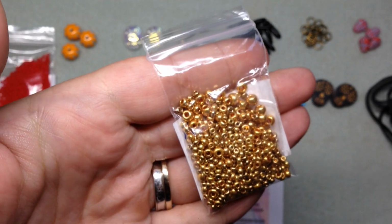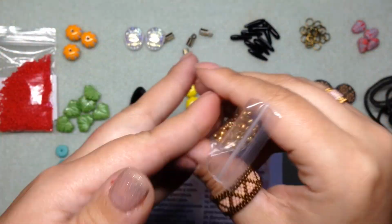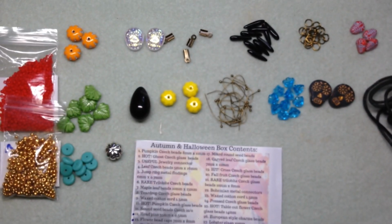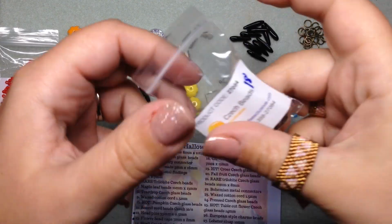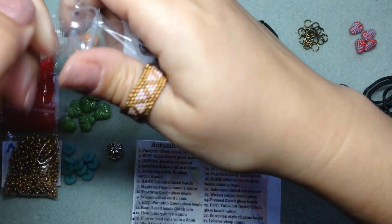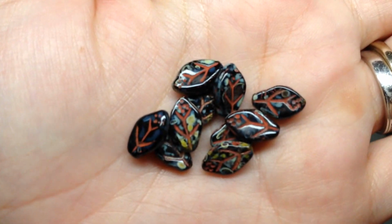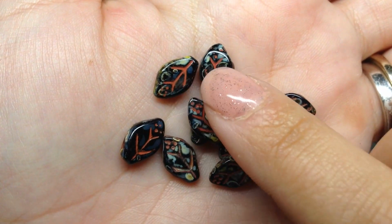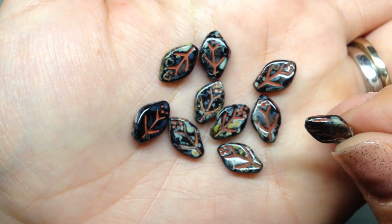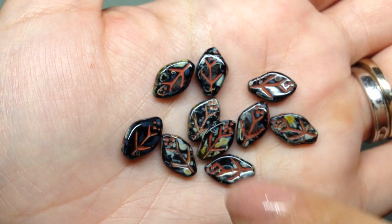17 are some mixed seed beads in a gold finish. So they include a good variety here. And then number 18, aren't these cool? Carved leaf check glass beads. Pull you in so you can see the close-up. Beautiful finish on them. And very interesting colors, very autumnal.